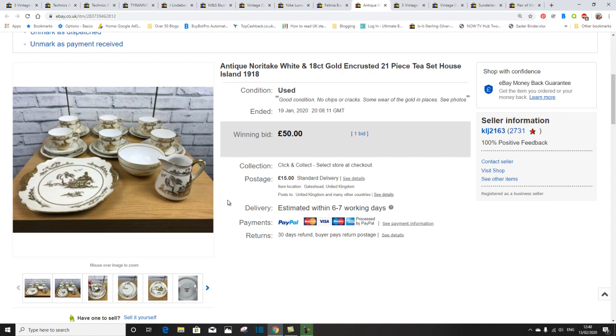I put £15 postage on it because I thought I was going to have to send it Parcelforce. But the person who bought it was, I think they were in China or Japan, one of the two. So I only had to send it to the GSP. So I only sent this Hermes. So I did make a little bit of money on the postage.